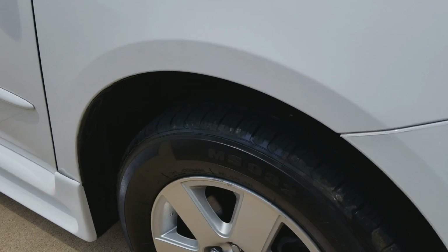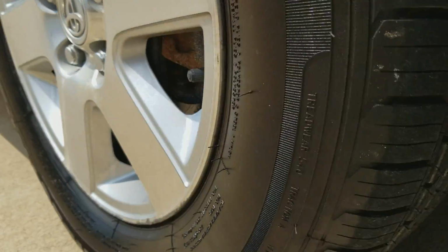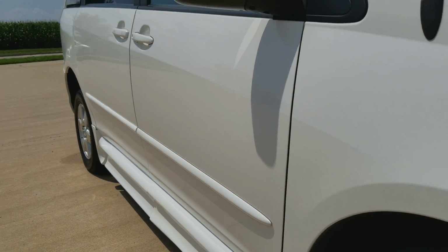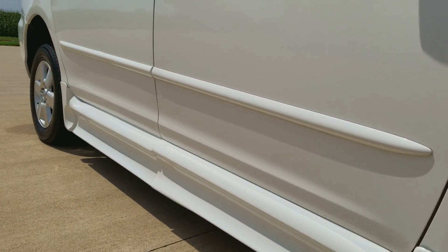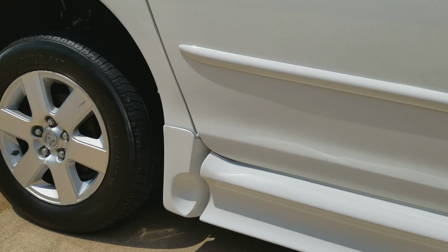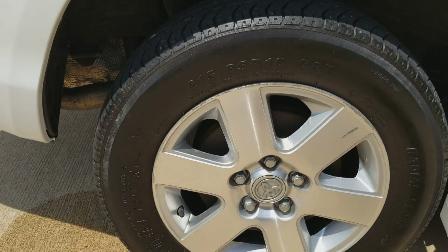Come in and see the front tires. The front tires are almost like brand new. Then let's come down here and get a better look for you. And then you can see that the body is nice and straight. It's clean. All these little skirting panels down here are in great shape. They're not all broken up like a lot of them are. Rims are in nice shape.